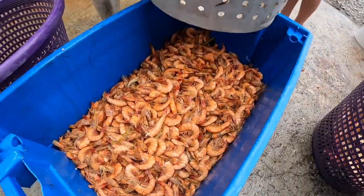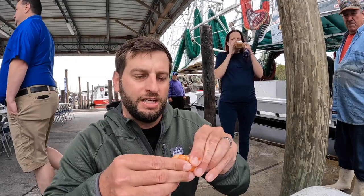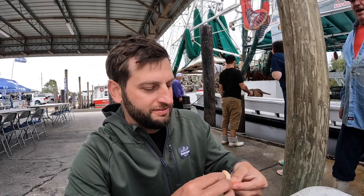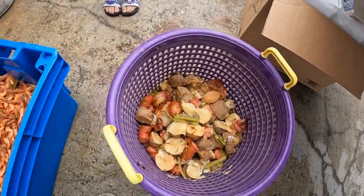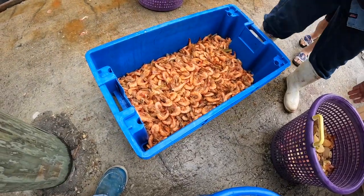Ooh, they look good. All right, y'all, trying Mr. Charlie's shrimp here. It's got seasoning all over it. That's because it's good seafood. You gotta have seasoning. Oh, I like it. Oh, my God. It's buttery soft. That's something else right there.